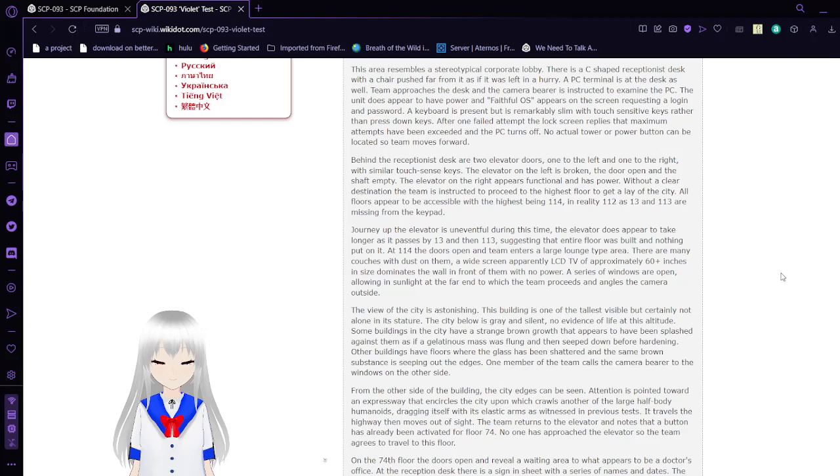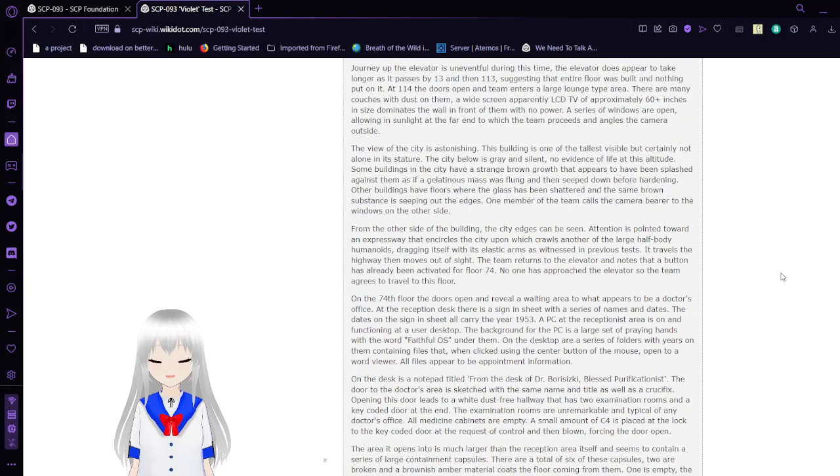The journey up the elevator is uneventful. During this time, the elevator does appear to take longer as it passes by 13 than 113, suggesting that the entire floor was built and nothing put on it. At 114, the doors open and the team enters a large lounge type area.